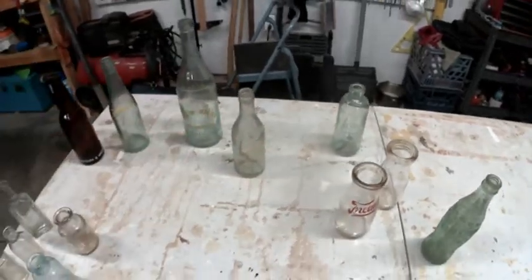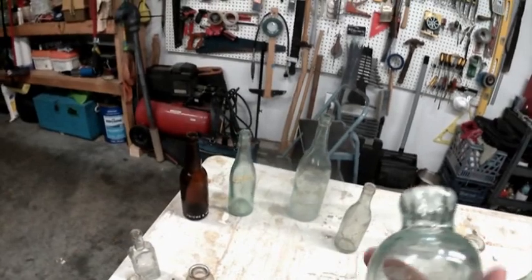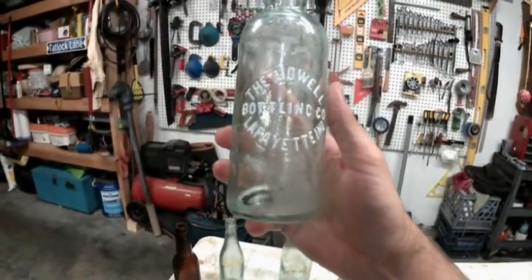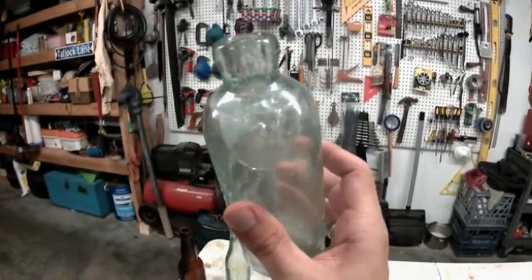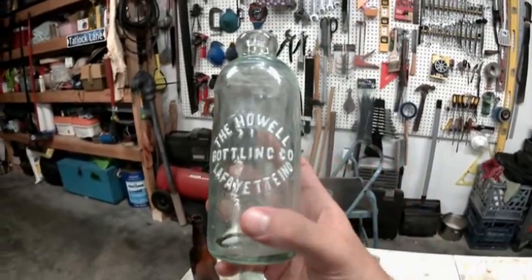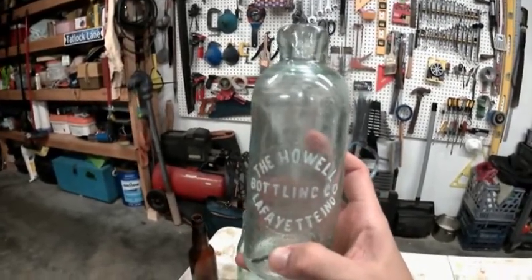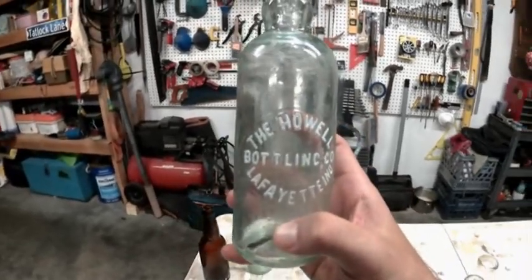But the absolute find of 2 days was this Hutch bottle that I found, and that is really in really good shape. The Howe Bottling Company, Lafayette, Indiana. It does have a big chip on it, but I think overall, for being out along the river for who knows how long, it's in fantastic shape. Beautiful bottle, great color. It's going to look great on my shelf. I did look this bottle up on hutchbook.com, and I did confirm it is a Hutch.